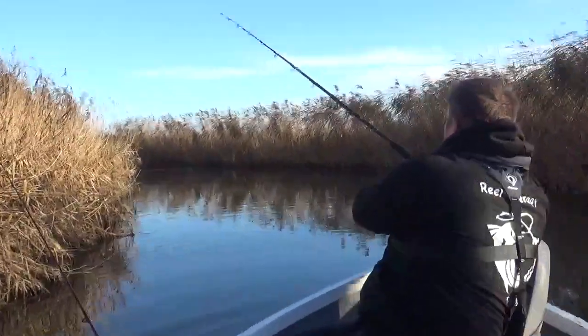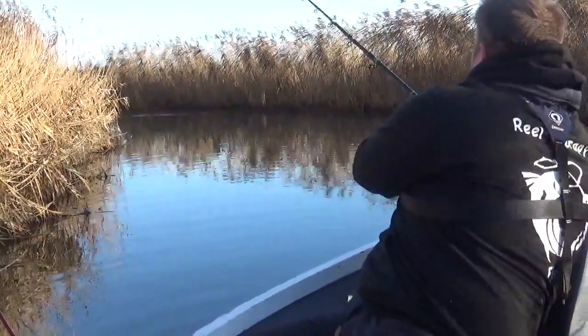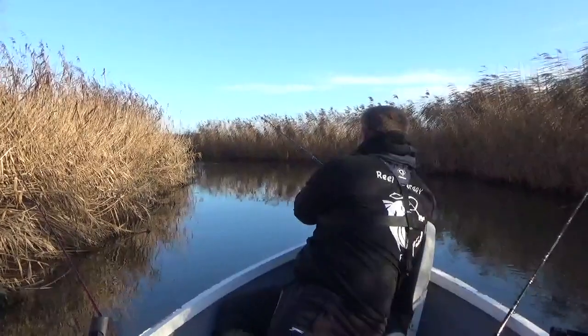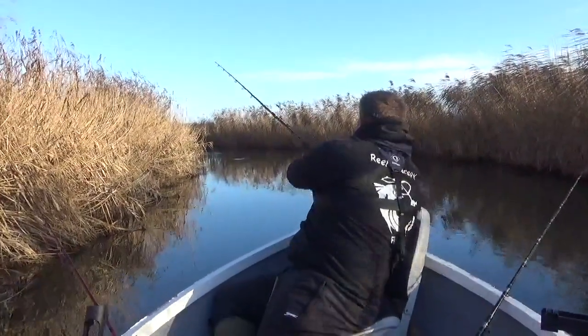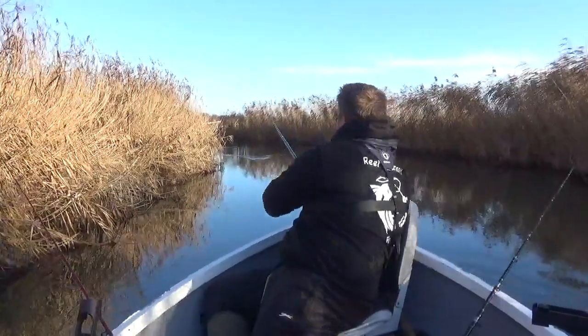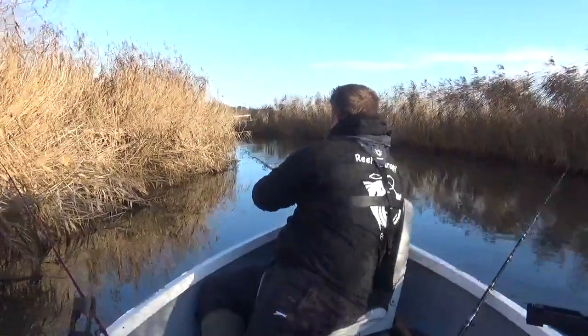Well, that was a good one right in the corner there. Trying to keep it as close to the reed beds as possible, in the hope that one of them will be lurking in there, eh?